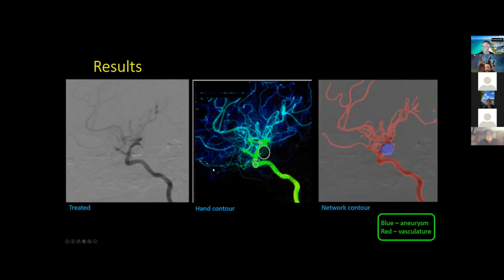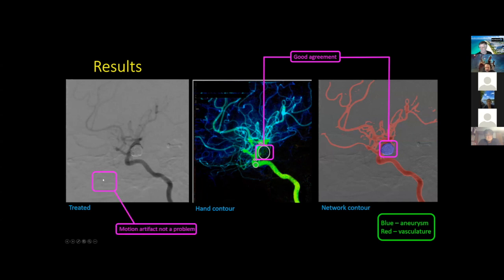And if we use coils, again, there is no problem. Very good agreement between what a user will do and what the AI will segment. I would say the AI actually is better because it doesn't do this kind of circular placement. It goes and identifies the edges. And the thing, it is slight motion artifact, it is okay. It is not being thrown away.